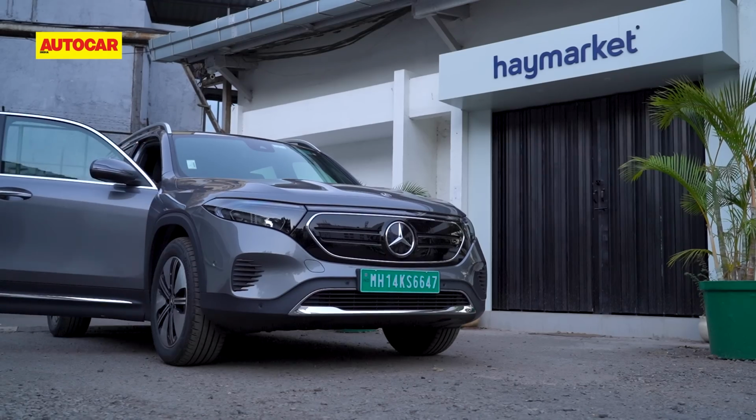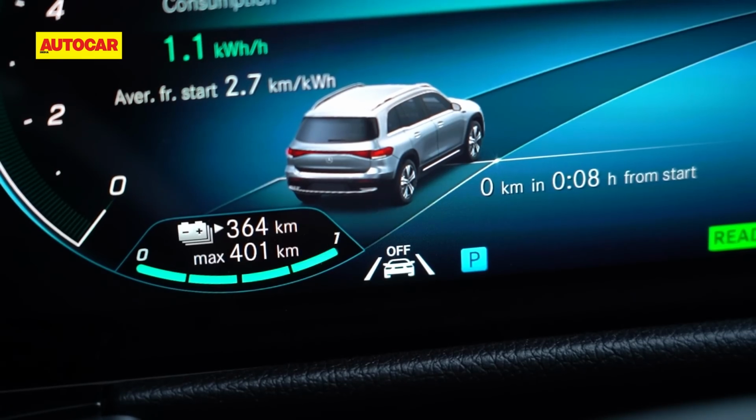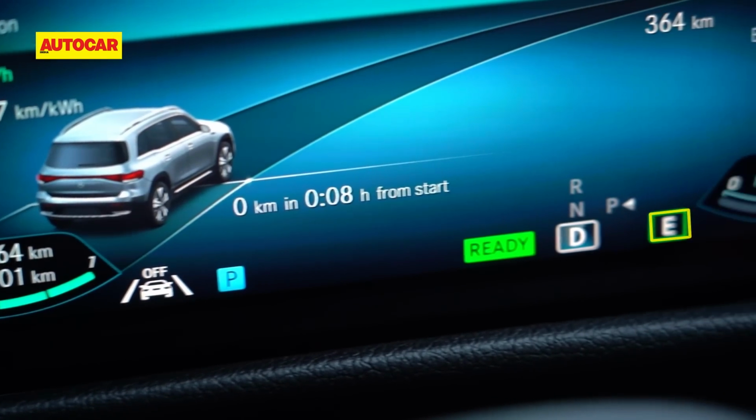We started the drive at the crack of dawn, reset the trips, and with battery at 100%, that showed expected range between 364 and 401 kilometers. And of course, eco mode for maximum range.